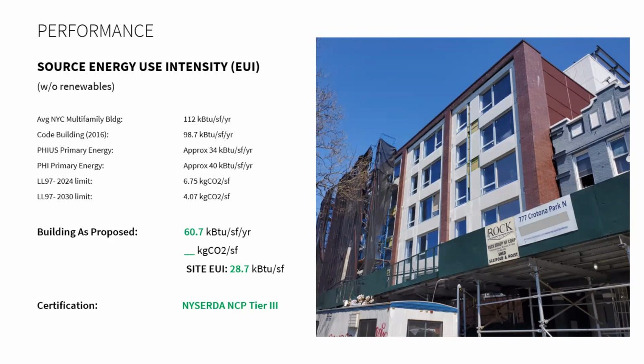So you can see here, in this photo on the right, you can see the green girts a little bit through the cladding. This project is achieving NYSERDA's Tier 3, which is equivalent to about a source EUI of 64.